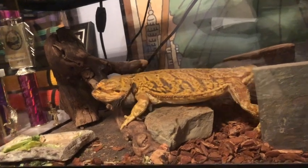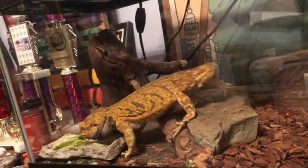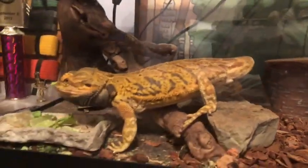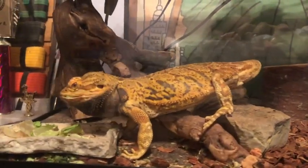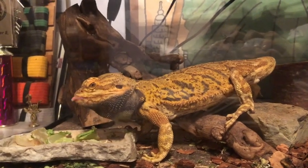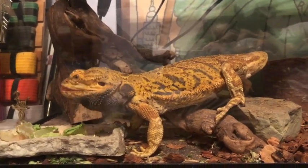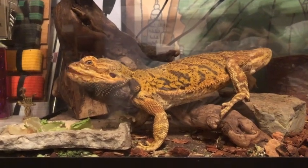Stumpy has lived most of his life without his tail, so even without it, he still knows how to tell us when he's upset. He can still communicate those emotions. When Stumpy doesn't want us to hang out with him, he might hiss, he puffs up his beard. Sometimes his beard will actually turn black, which you can see here.